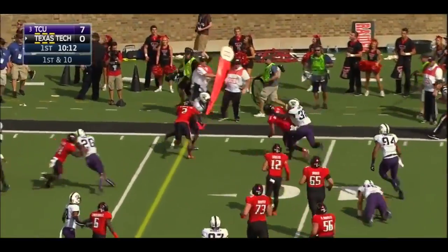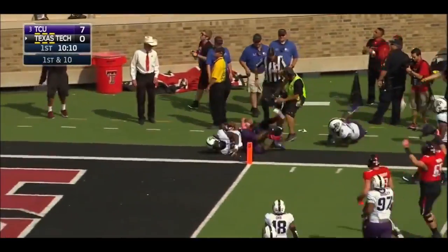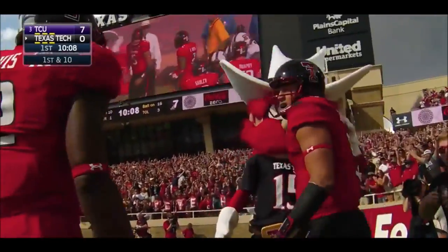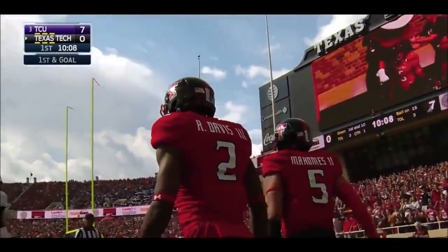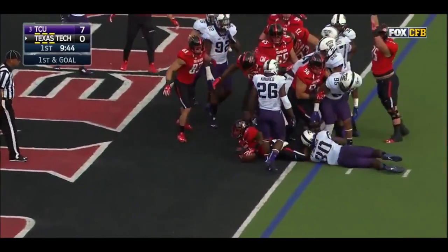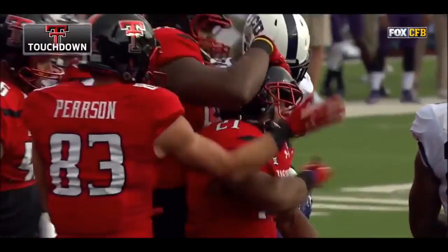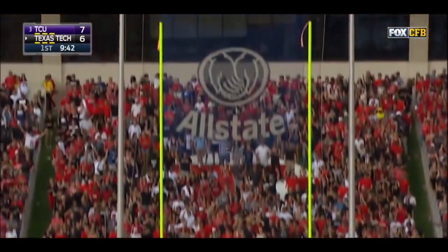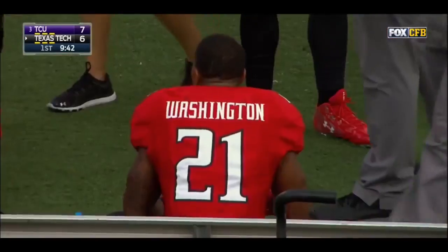And Mahomes running inside the 5 and lunging for the pylon. He'll spot him out of bounds inside the 5-yard line. Washington in. Touchdown, Texas Tech. It's Clayton Hatfield with the rain starting to fall again. Tying the game at 7.